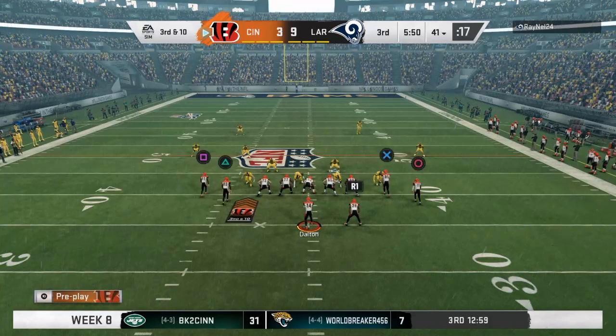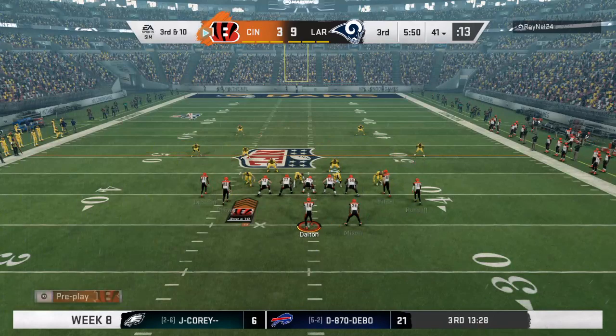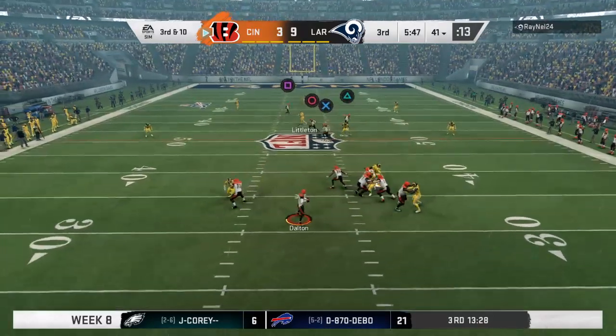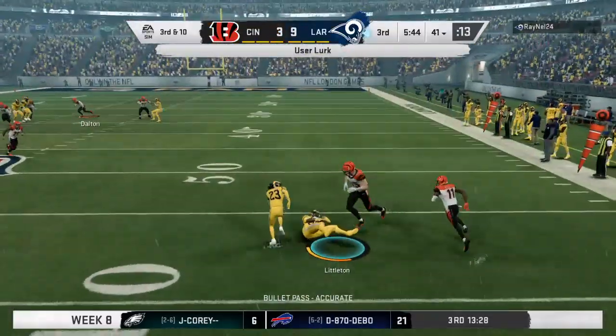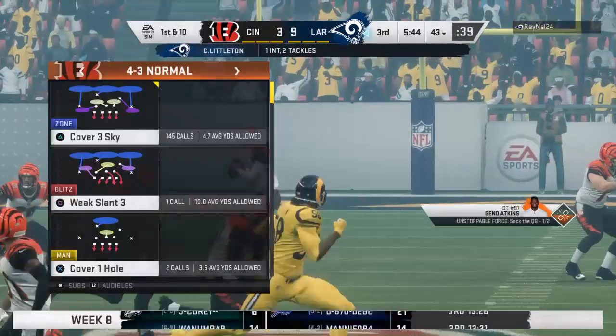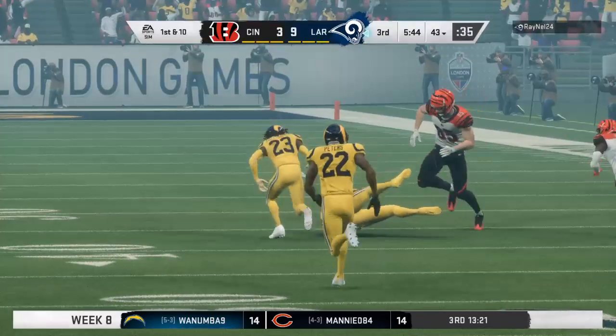I would expect to see some pressure here. The pressure drops off as they'll look to throw. He rifles one that's intercepted. Picked up by the linebacker, Corey Littleton. And the possession is theirs at their own 43-yard line.